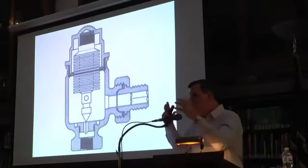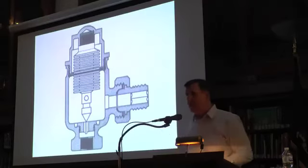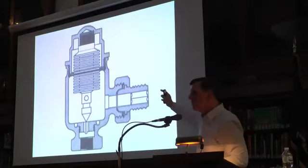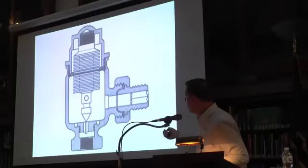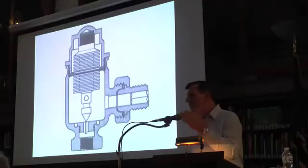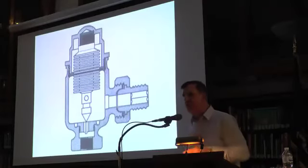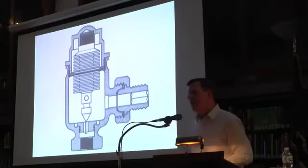So the stuff on the inside condenses, and that bellows just shrinks up on itself. So the next time the steam comes up, it heats the stuff that's on the inside of the bellows, and that causes the bellows to distend, pushing the pin down into the seat, and the trap is closed. At this point, you need to have about a 10 to 15 degree drop in temperature before that trap will reopen. So you can check this sort of a trap with a thermometer.